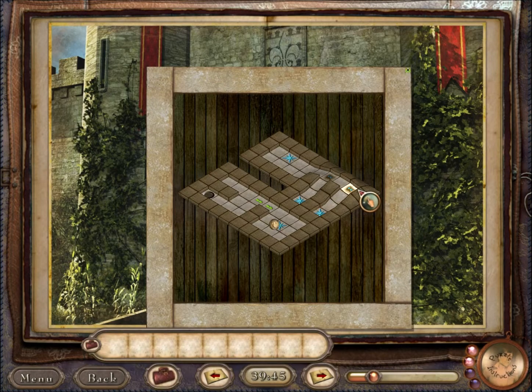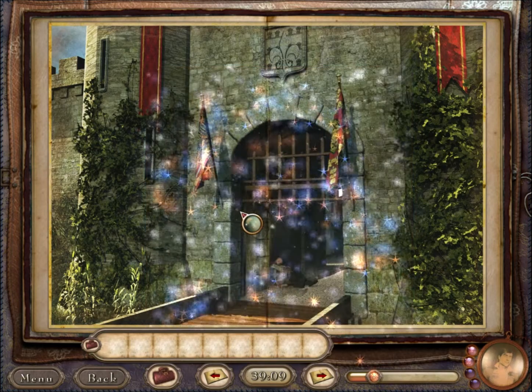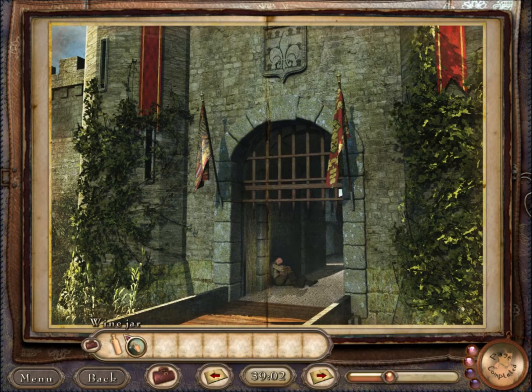Let's see, which one do I want it to go down? That one worked. Okay, so I'm going to move it that way, then I'm going to move it this way. Oop. Messed up that one. Ooh, oh, no, messed up that one. I'm trying to get it to move. Here. There we go. Now it's out of the way. That boulder's out of the way, so we get a wine jar.